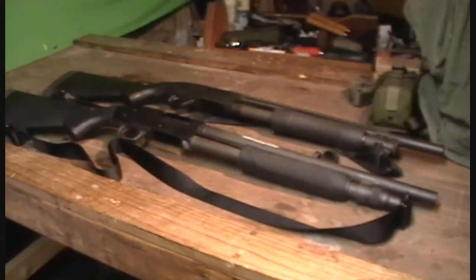The Mossberg 500 MILSGUN story goes all the way back to 1976. This was a period of time directly after the Vietnam conflict had ended. The military services realized that their shotgun inventory was beginning to deplete. What they had on hand and available was starting to wear out, and they knew they were going to need to start replacing those guns in the very near future.